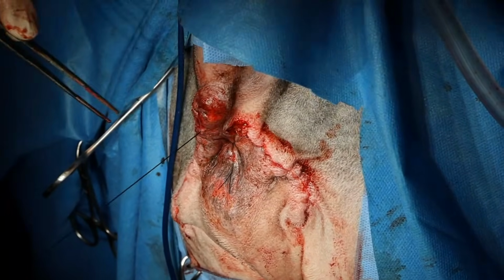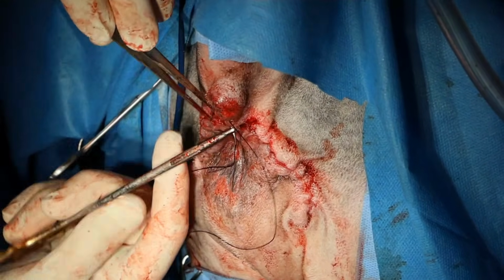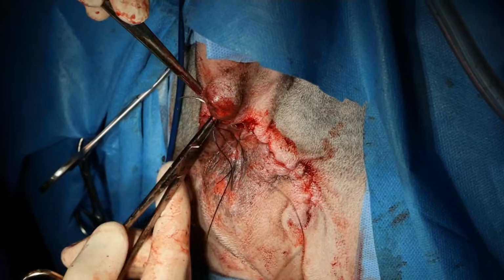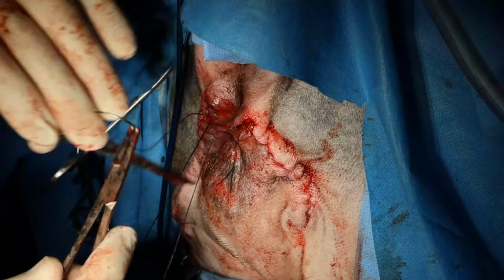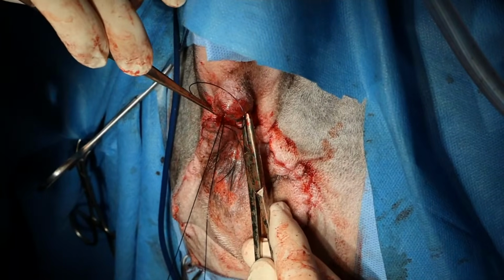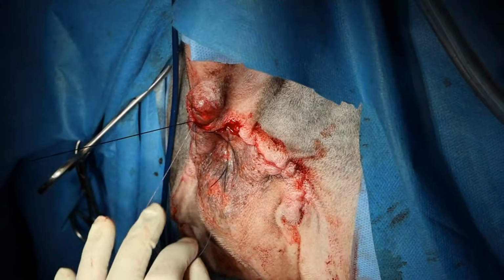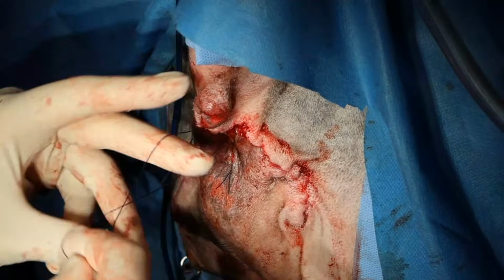So antibiotic-wise, we just used cefazolin during the procedure. We will not continue this dog on antibiotics afterward. There's no reason to do that. Retract that ventrally, please. As veterinarians, we need to massively reduce the amount of antibiotics that we use, or the right to prescribe antibiotics is going to be taken away from us.